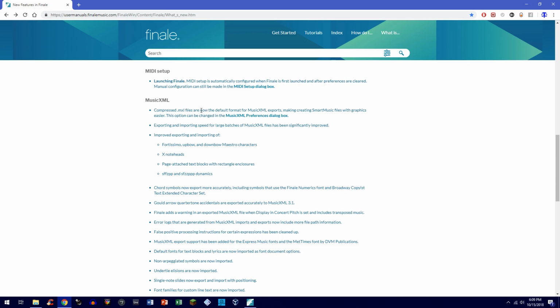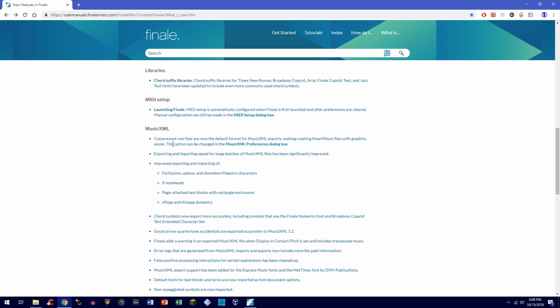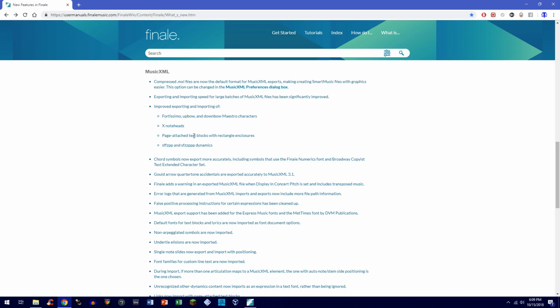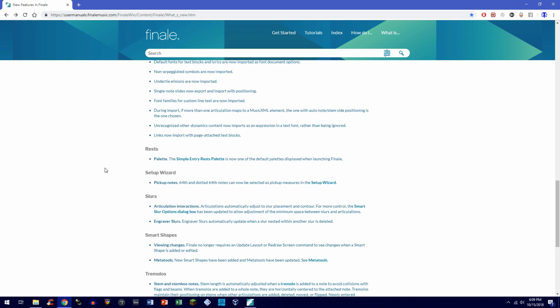It's not going to be as precise and accurate as a MUSX file for Finale, but it'll definitely be a lot better than having a MIDI file sent over and trying to convert that. That's a nightmare. It's always good to see them keep chipping away at MusicXML, because this is going to help everybody in the long run, not just Finale, but Sibelius and MuseScore and everybody, because they all accept MusicXML files. So fantastic.